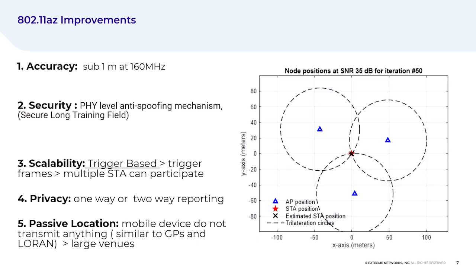That's important, right? When you really do this indoor locationing and wayfinding and so on, we are talking malls, maybe hundreds, thousands of devices. We are talking sports venues, thousands of clients that are trying to get the location and communicate, right? So scalability is ultra important. 11mc doesn't have it. So 11az is promising that.